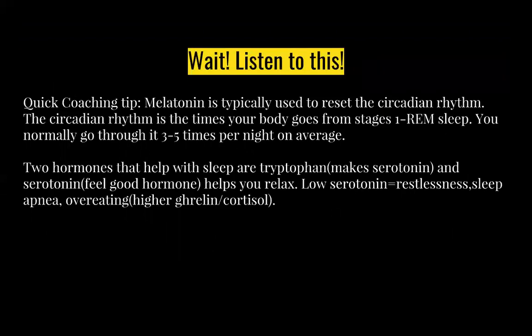Okay, coaching tip: melatonin is typically used to reset the circadian rhythm. Remember, I was talking about the circadian rhythm being how it takes you from stage 1 to REM sleep and then back again.